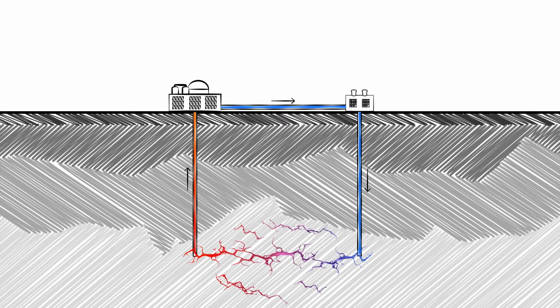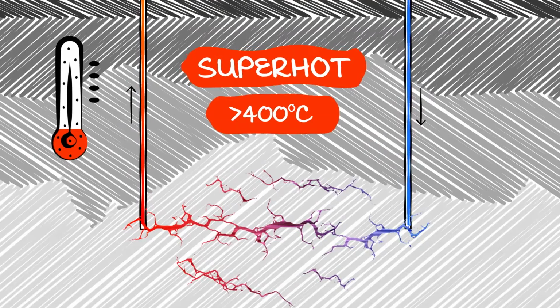What sets superhot apart is in its name. The higher temperatures being tapped in superhot systems provide higher energy densities and increase the efficiency of electricity production. These systems also present a unique set of technology and engineering challenges that need to be solved in order to make superhot, which some have called the holy grail of geothermal, a viable commercial reality.